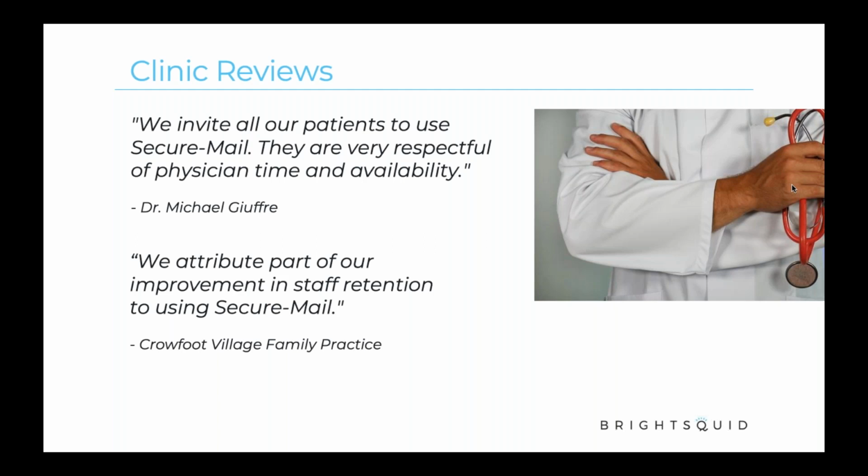And for the very small number, and I say vanishingly small number, of patients who do send a dozen messages a day, as I was saying a moment ago, it's much easier to deal with a dozen emails than a dozen phone calls because I can handle them all much more quickly. It's not a big concern anyway, but if it does happen, it's very easy to manage.